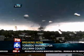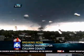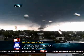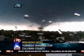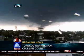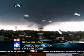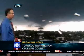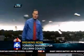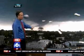Pleasant Grove within 6 minutes. Rotating storm. This is a supercell thunderstorm that we are looking at right now, producing a tornado moving into downtown Cullman as we speak. A very, very strong storm and a very dangerous storm. So hopefully everybody that is in Cullman County, west of Interstate 65, and including downtown Cullman and northward especially, you are in your safe place right now.